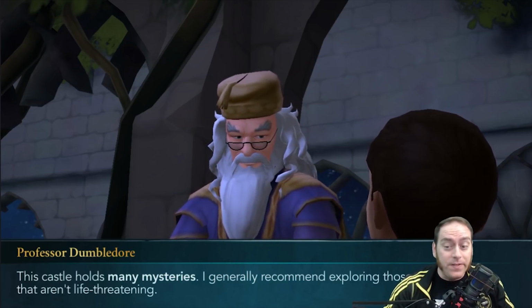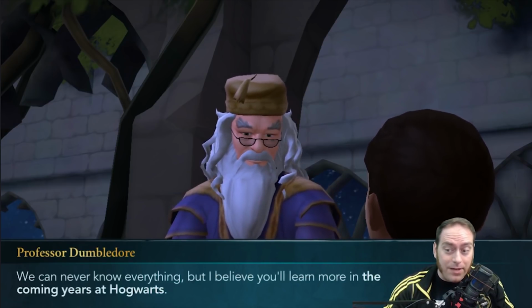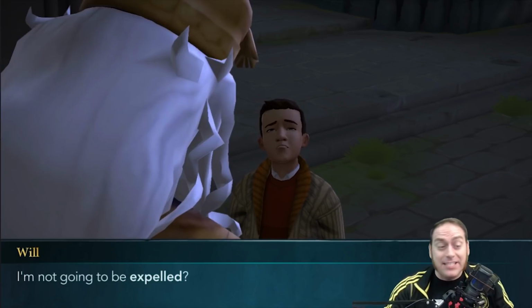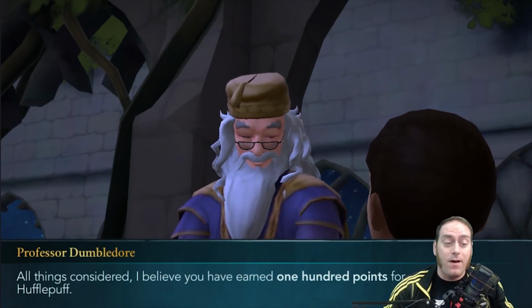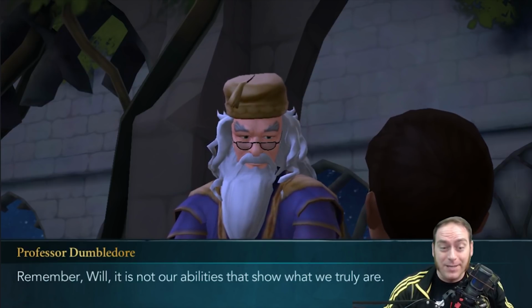This castle holds many mysteries. I generally recommend exploring those that aren't life-threatening. We can never know everything, but I believe you'll learn more in the coming years at Hogwarts. Fine, then let's get to them. All things considered, I believe you have earned 100 points for Hufflepuff! Alright, well, I actually was not in first place, so that does actually tip us over this time.